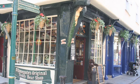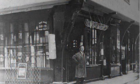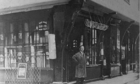Pause here outside the building on the corner, now the teddy bear shop. This used to be Kilvington's Wireworks. Dennis Lawson went to work for George Kilvington when he was 14 and a half in 1943. Here he describes the wire baskets he made at Kilvington's.